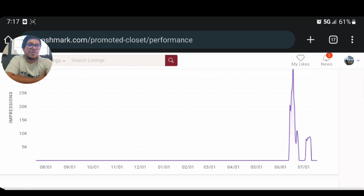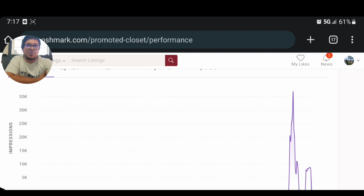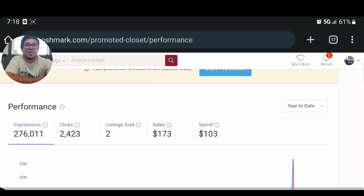So this is essentially how the graph looks. It just shows you what your impressions are and just shows you your progress. And then you see this little dip right here. This is the part that I want to talk more about. But first, let's talk about these numbers right here.